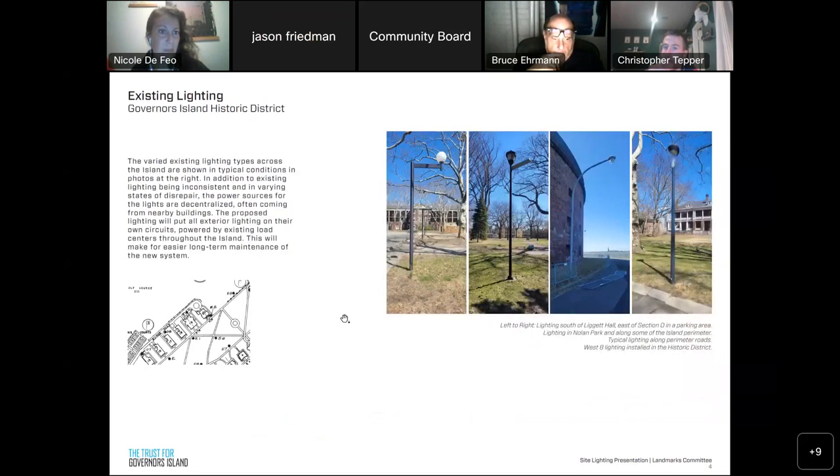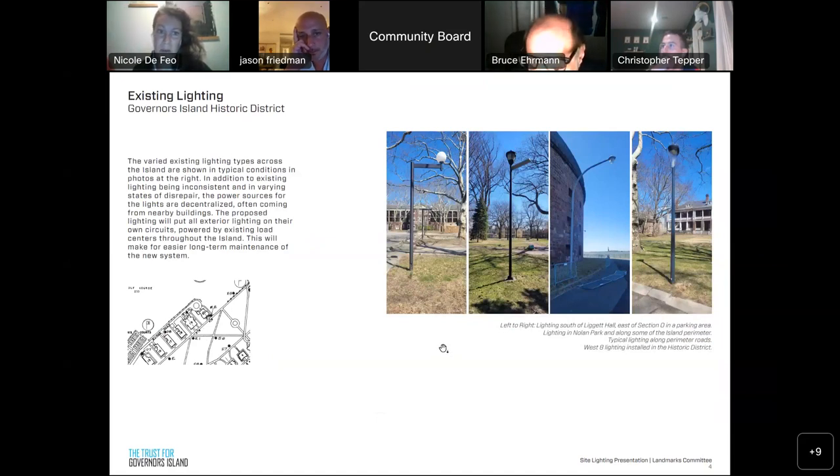So these are some images of what the existing lighting looks like on the island. It is all defunct Coast Guard era lighting. You can see from these images that there's a variety of light post types and fixtures throughout the island. The first image is some lighting that's in a parking area on the southern side of Liggett Hall, just east of Section O.